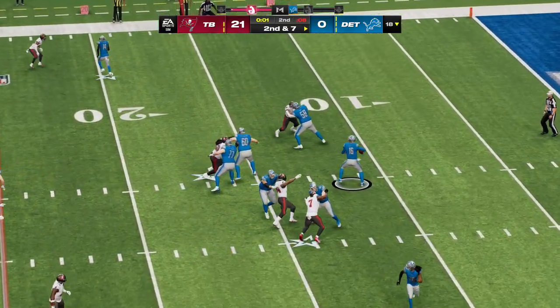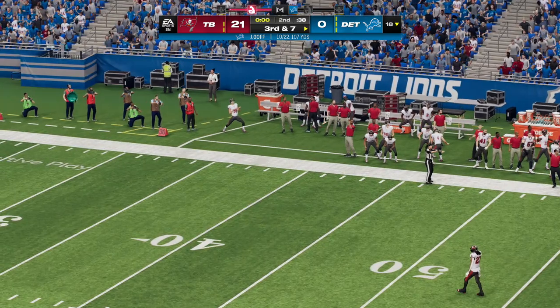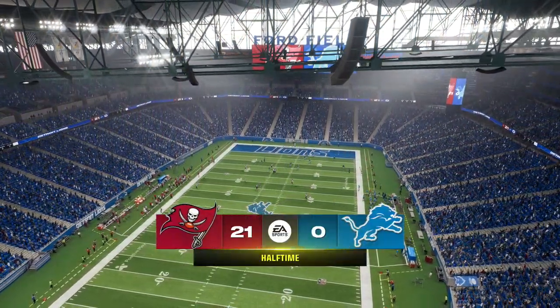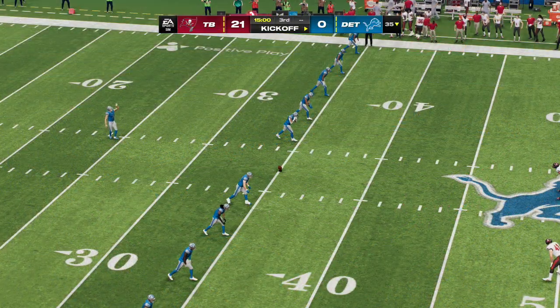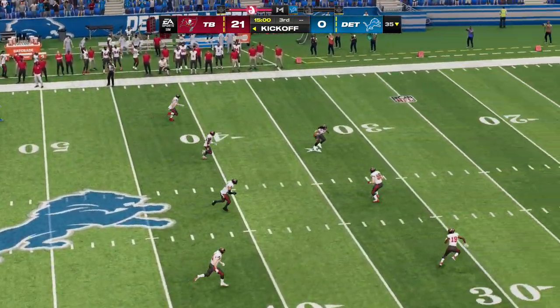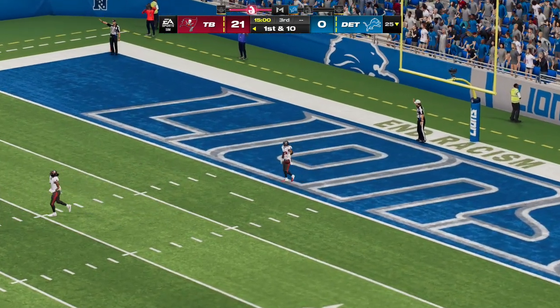The final shot before break here, Goff. And his throw's going to be incomplete. So we reach halftime in what's been a fairly one-sided game so far. As we send you down to Orlando, where Jonathan Coachman has our EA Sports halftime report. Coach, the Bucs with the lead, and they'll get the football first as the second half is underway.